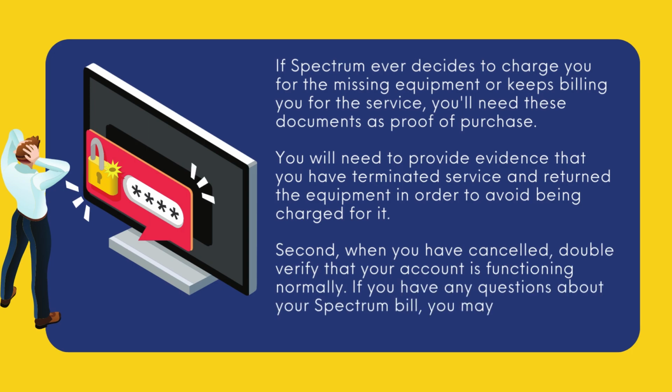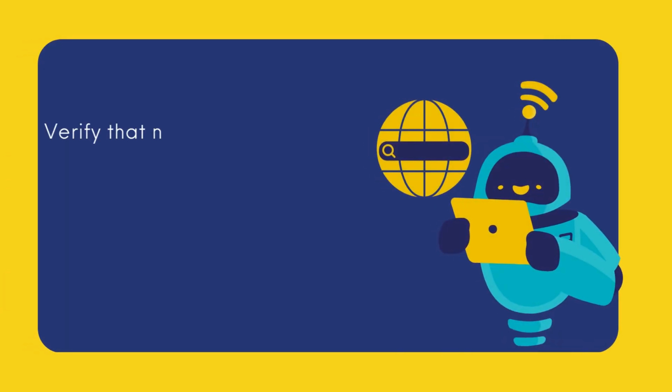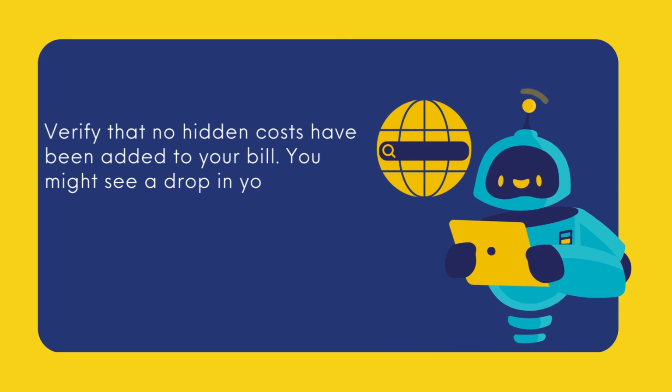If you have any questions about your Spectrum bill, you may either give them a call or see your account information online. Verify that no hidden costs have been added to your bill.